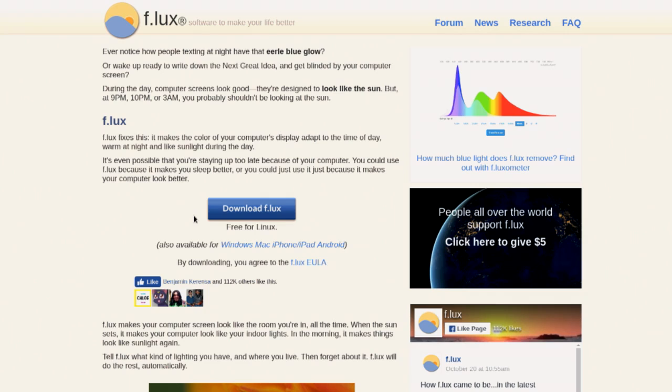It's f.lux. If you're not familiar with f.lux, they've done scientific studies and found that the color temperature of your computer monitor very closely resembles 5500K, which is about the color temperature you'd get outdoors in front of the sun. So during the day, between, let's say, noon and 4 p.m., that makes a lot of sense. When you're staring at your computer monitor, your body's natural circadian rhythm says it's daytime. It's time to be awake. It's time to be productive.